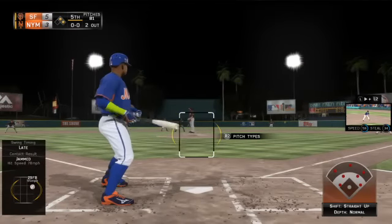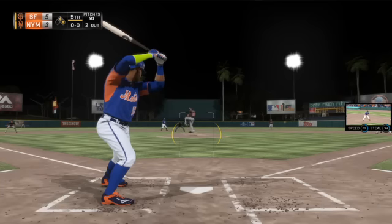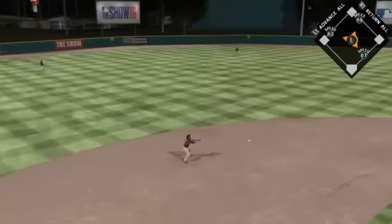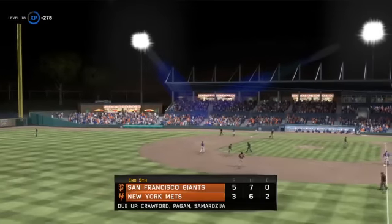Yoenis Cespedes digs in, and we'll see what he can do here with 2 on and 2 out here in the 5th. Yeah, a couple of ducks on the pond out there looking to make that trip home. And the throw is in time to get him to retire the side.